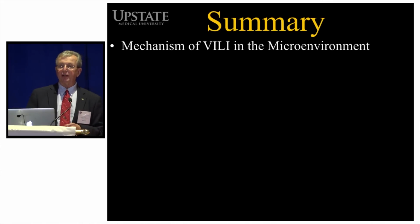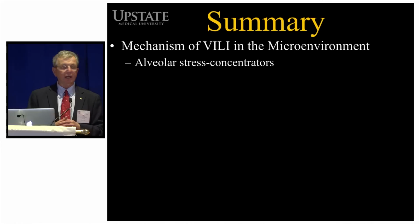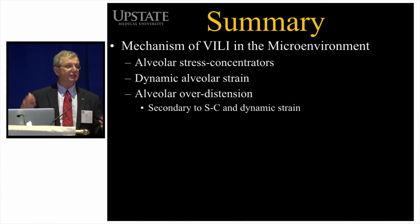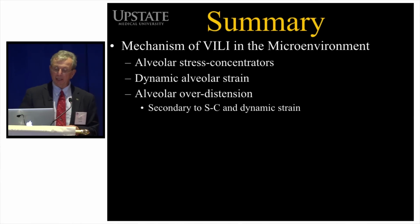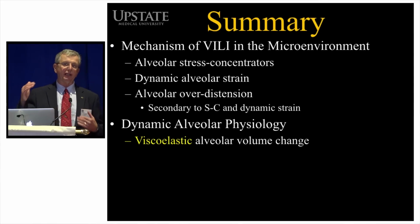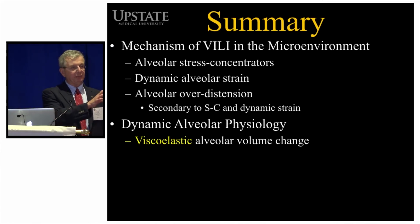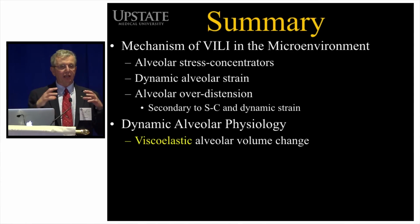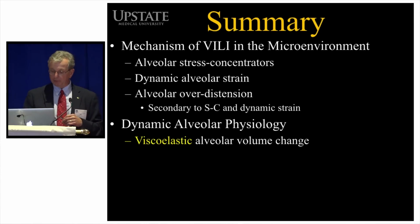Summarized: mechanism of injury in the microenvironment, stress concentrators, dynamic alveolar strain, and overdistension, with overdistension really being secondary to stress concentration and alveolar strain. We block those two, and overdistension disappears. Dynamic alveolar physiology, viscoelastic behavior. Think of the spring and dashpot when you're ventilating your patient. There's a time lag from when you push the tidal volume in and the alveoli start to move or recruit, a time lag when you let the gas out of the lungs before the alveoli volume starts to change, or they start to de-recruit.